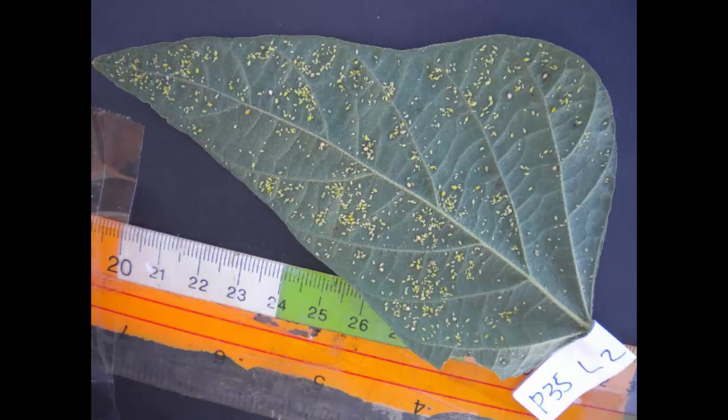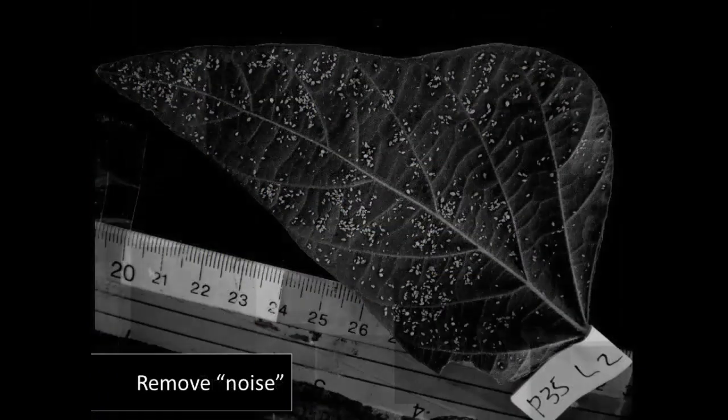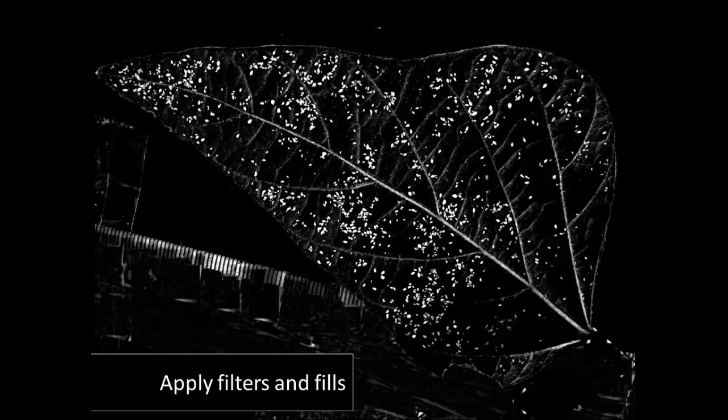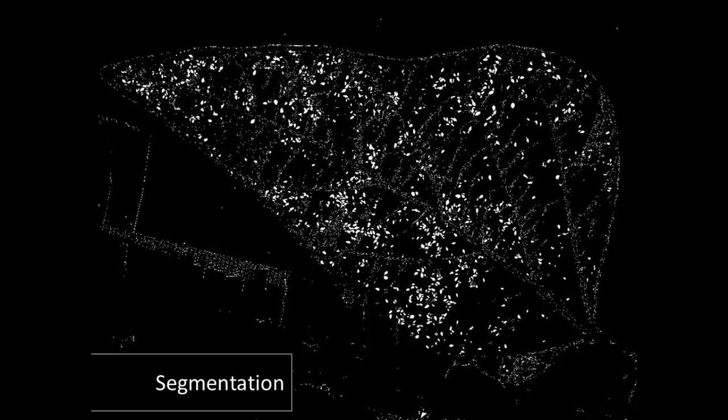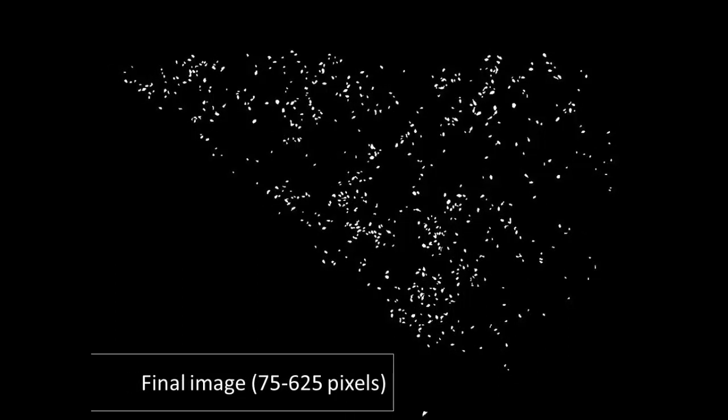So we process the image. First we take it, then we grayscale it, remove the noise, enhance the contrast, apply some additional filters and fills, and segment it. Then we get a final image. Some of these little specks are actually the same color as the soybean leaf, so we specify that an aphid has to be a certain size, and voila, you get a number: 845. What I'm going to show you is that this number is pretty consistent across densities. It's doing a pretty good job.